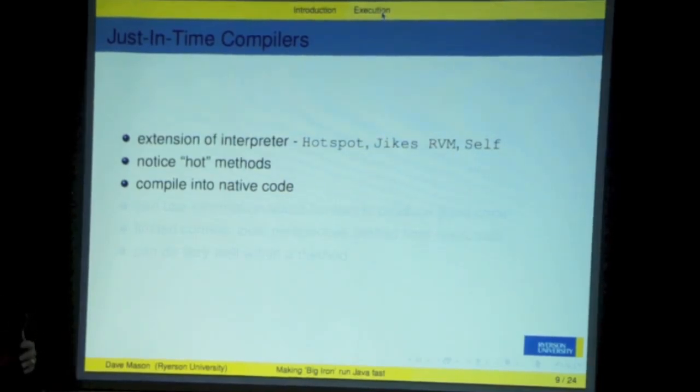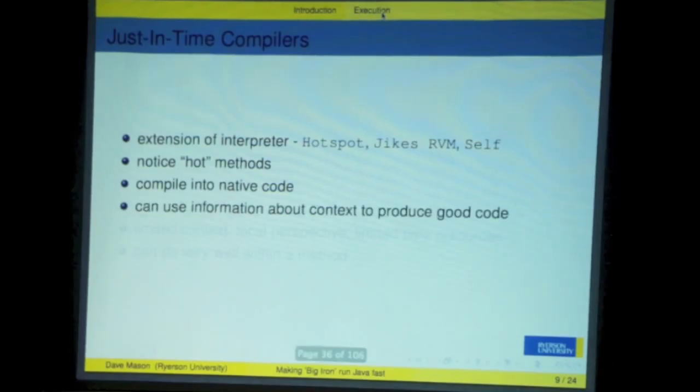I mean, the whole point of compiling a method to native code is that it'll run fast. You don't want, when you call into that method, for there to be a whole bunch of overhead, because you'll lose the value of having it compiled. So you have to be fairly clever about that. In doing this compilation into native code, we can use information about the context to produce good code.